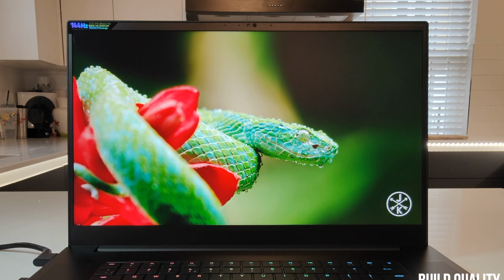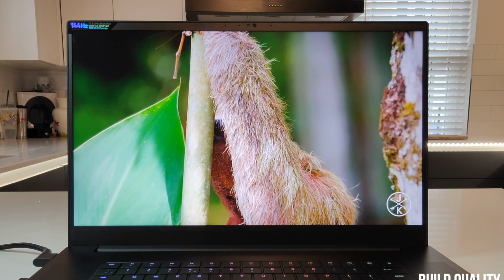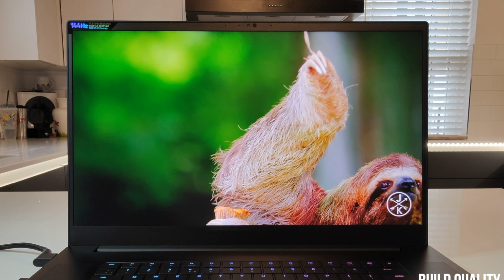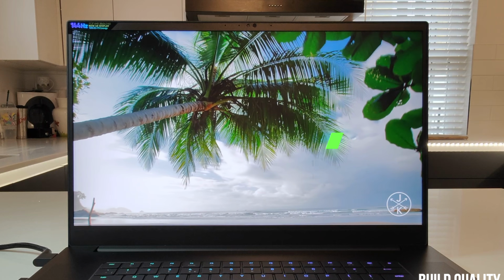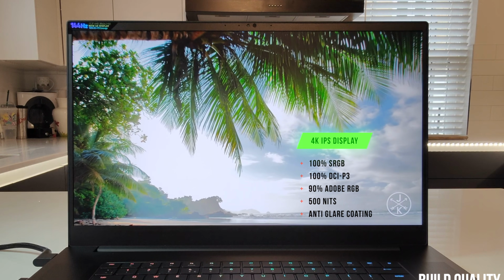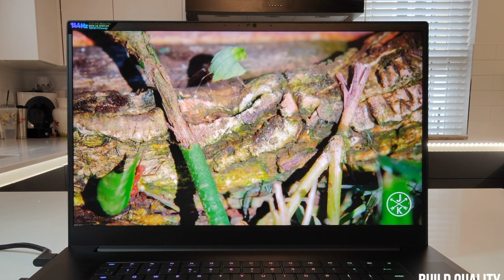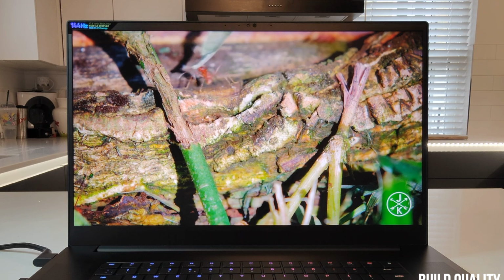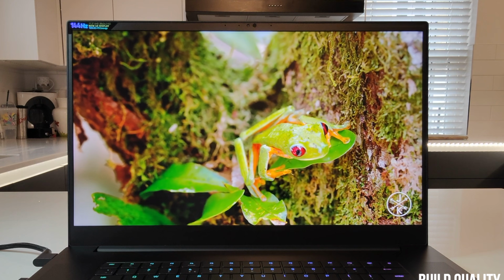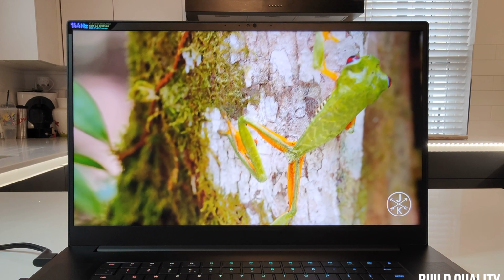Now, we need to talk about this display, folks. So my model has the 4K 144Hz IPS panel, and it is just excellent. It covers all of the metrics that I look for in a gaming panel. So it's got really good colour gamut at 100% DCI-P3. It's a bright screen at 500 nits peak brightness. And I think most important to me is that it's a really, really responsive display for gaming on.